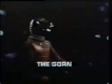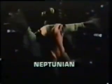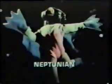Gorn, half human, half beast. Chiron, is he good or evil? Neptunian, dangerous in space and in his own watery habitat. And the Keeper, his incredible intellect threatens the Enterprise. The Star Trek aliens.